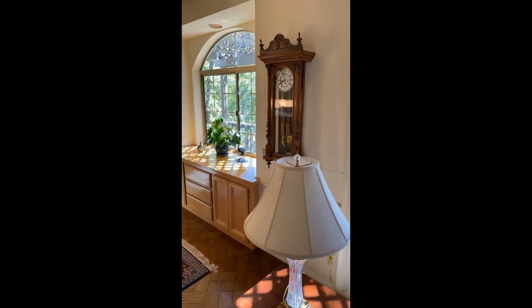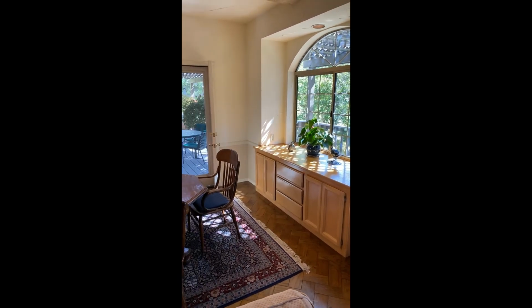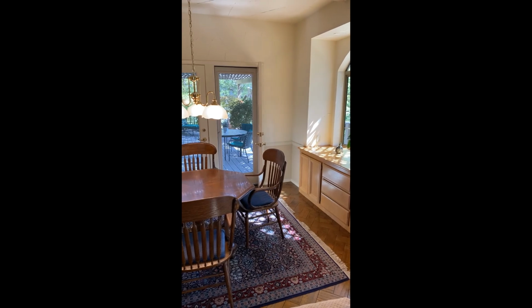And what we'll do is we'll go outside. We do have a lovely wood burning stove. This is very functional. It really heats up this room.